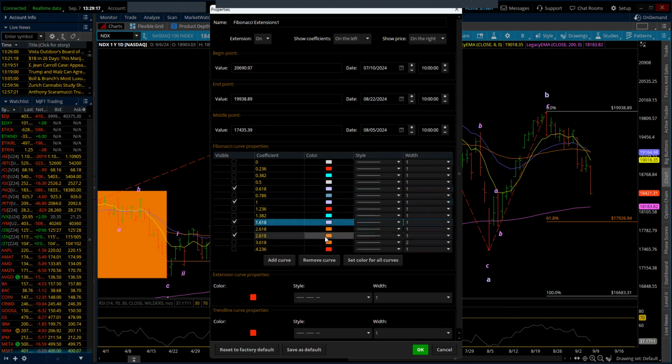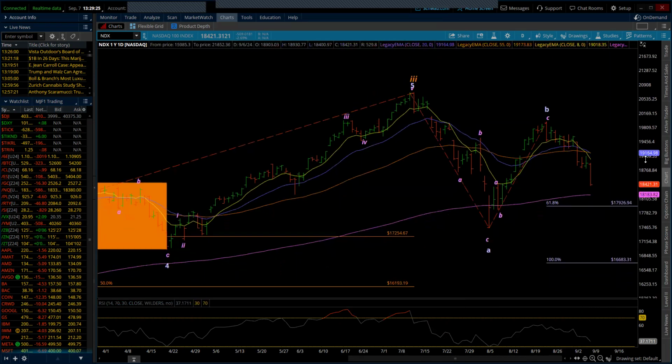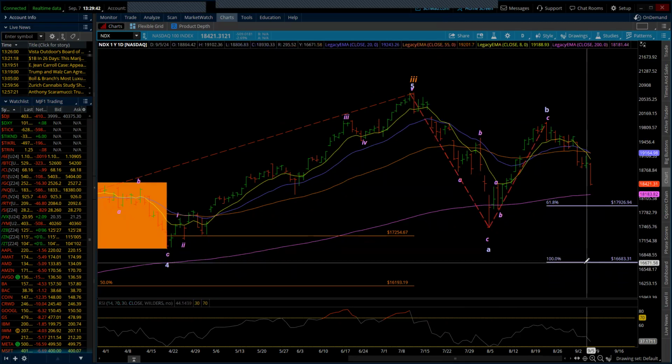So this would be a minute C wave, right? And so changing that so it all fits. There's the color, there's the color. So we're in the minute. Most common, C equals A. When we're comparing within an ABC structure, then most likely wave C will equal, in other words, it'll travel the same distance as wave A.